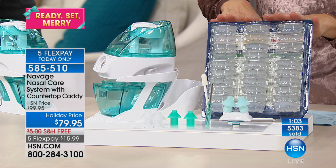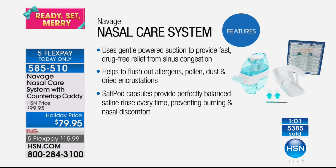All you do is pick it up today for $79.95. You're getting the device. And here's just a few of the features. Gentle powered suction to provide fast, drug-free relief from sinus congestion. No pills, no sprays. You don't have to worry about what liquid to buy. All you do is flush out the allergens, the pollen, the dust, dried incrustations. That's certainly a first for me on television, that I get to say that phrase. Salt pod capsules provide a perfectly balanced saline rinse every single time, preventing burning and nasal discomfort.